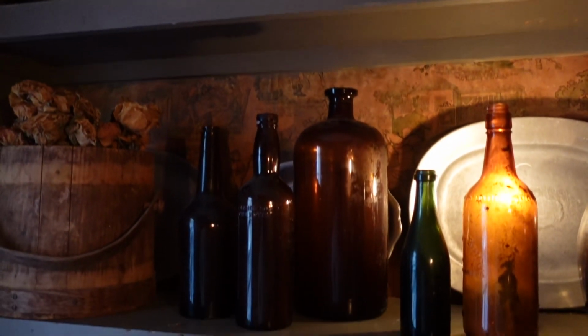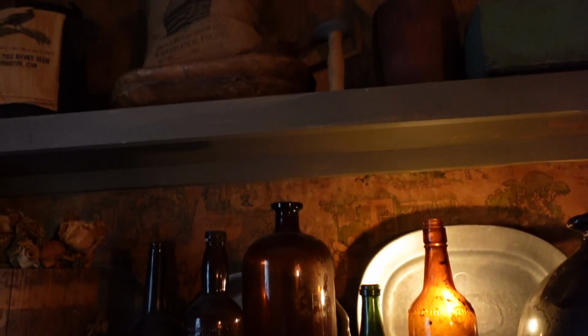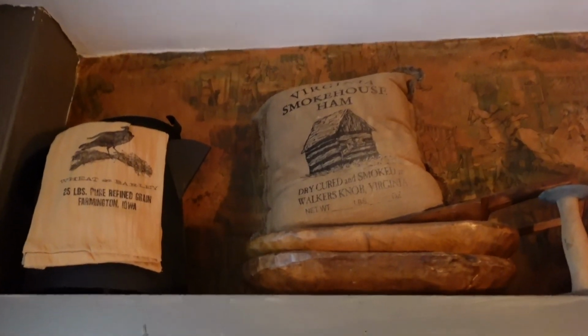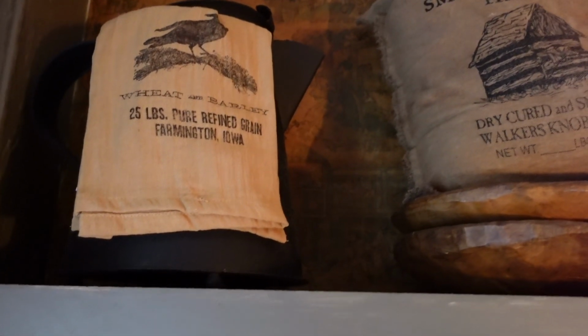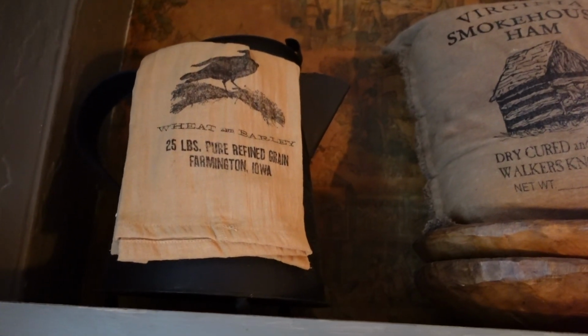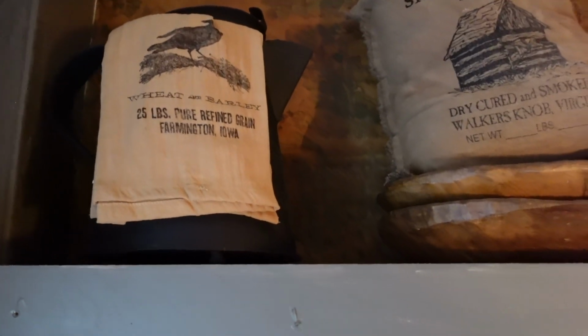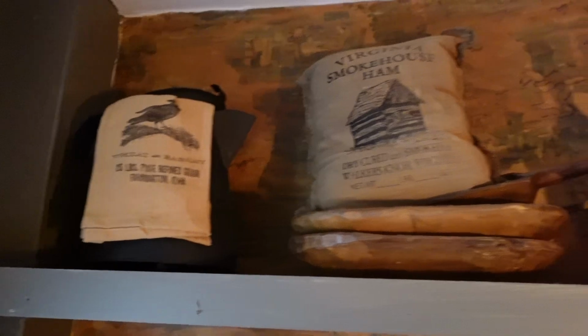So when we had the shelves up, then I scurried around the house and I looked for things. So I'm gonna walk you through what's in here and why it works. So I had this. This is not an old item. This is from Woodstock Country Shop. I picked it up a few years ago. It's a towel draped over an old black pitcher, kind of a kettle looking. It's purely decorative. And I thought that would work in here.